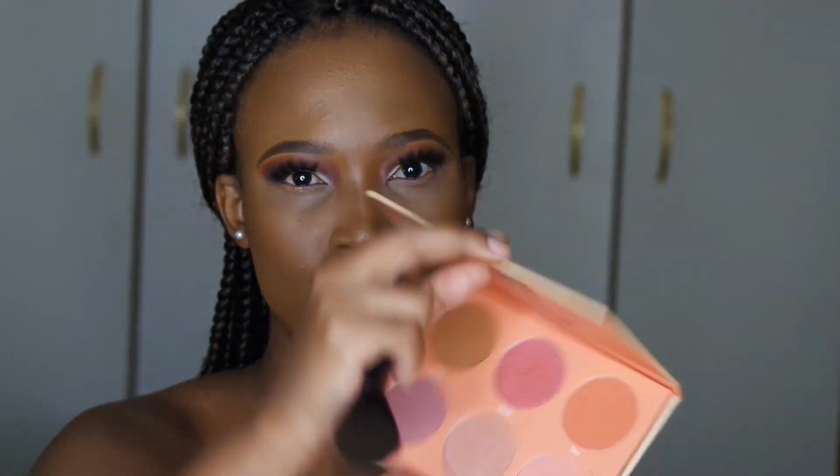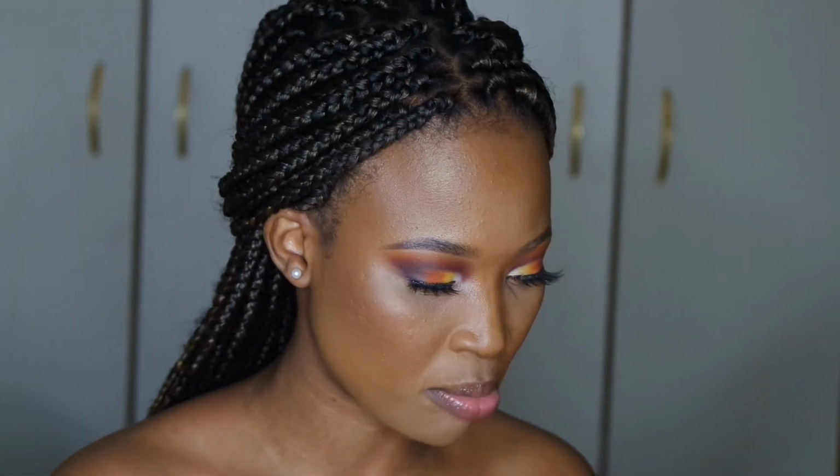I'm going to use my Juvia's Place, the Saharan blush volume 2. I have volume 1 and volume 2, and ever since I got these palettes, I don't see the need to buy blushes anymore, because they're so pigmented. I mean, so pigmented. So I definitely think you guys should get these. You'll never ever look at another blush again because of how pigmented it is.